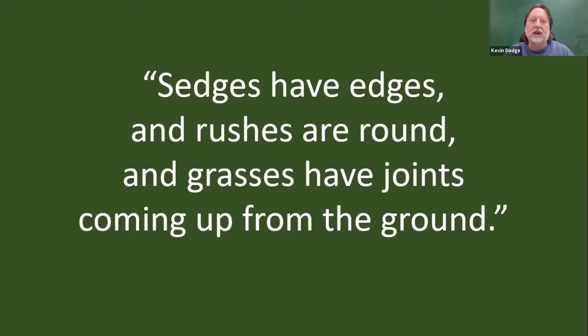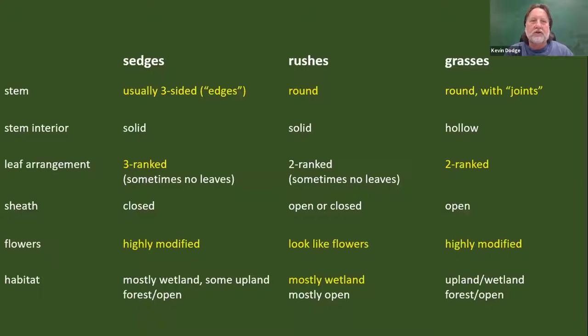And so one of the things that we want to know is this very important concept, and that is that sedges have edges and rushes are round and grasses have joints coming up from the ground. That's one variation on this saying that many people are familiar with. But what in the world does that mean? So here is a delightful little table I've put together just for you that hopefully puts some meaning behind that statement.